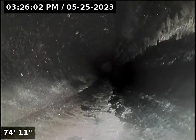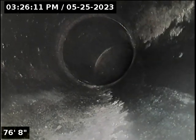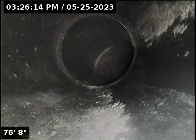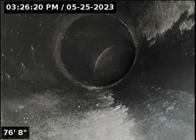Amount of fittings, camera is getting very hard to push. Will run water in hopes that camera will move more free. There's the city. You can see the clay.